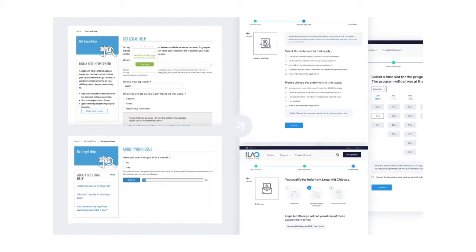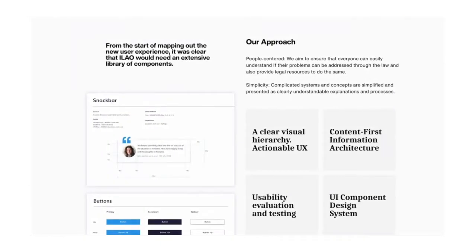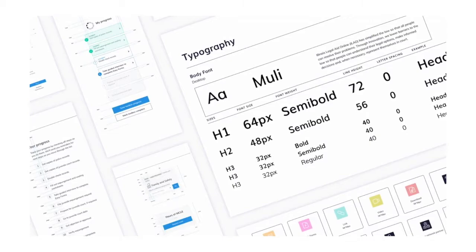Our design approach was people-centered. Our aim was to ensure that everyone can easily understand if their problems can be addressed through law, and also provide legal resources to do the same. We simplified the complicated systems and concepts, and we restructured them as clearly understandable explanations and processes.